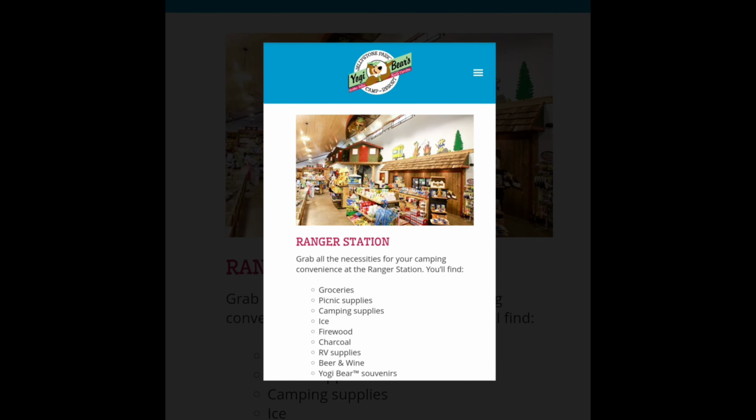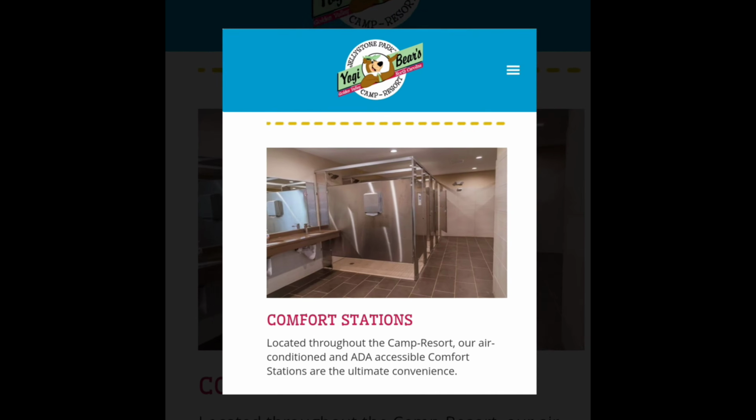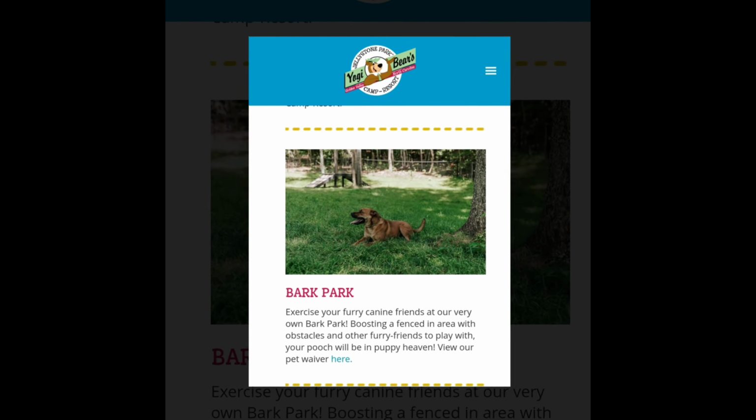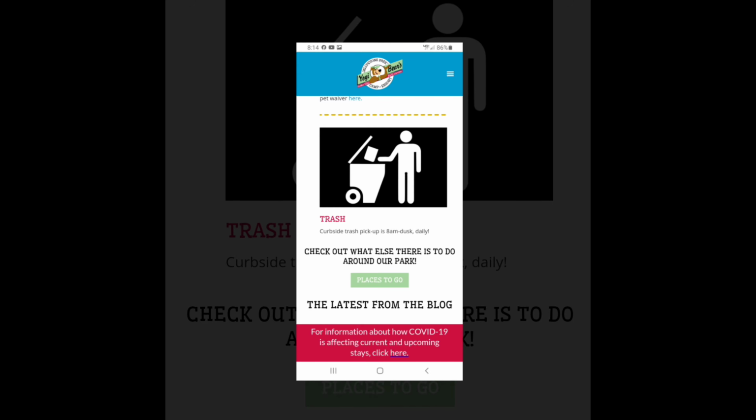Alright guys, let's go over the amenities really quick. There was the ranger station. It had all your needs. They had the lodge. They had on-site food options, burgers and pizza, comfort stations for showers and restrooms. They had a little bark park for dogs. There's just a lot of amenities that made this vacation truly a great vacation, and we loved it.